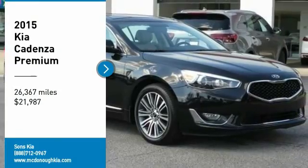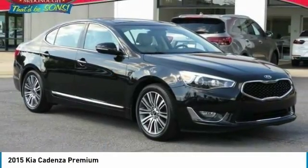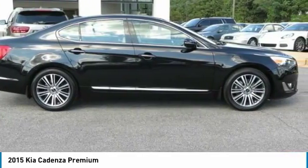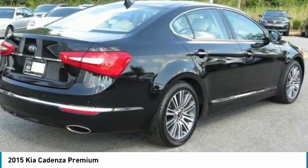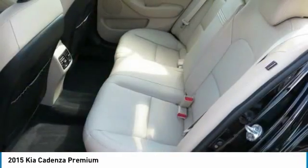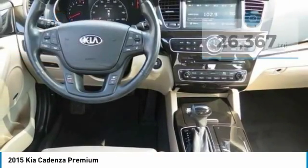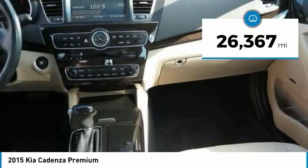Look at the 2015 Cadenza. The Cadenza is a new Kia model featuring European design and styling. This full-size sedan also offers a stylish, roomy, and comfortable interior and is priced below $25,000. This vehicle has less than 30,000 miles.